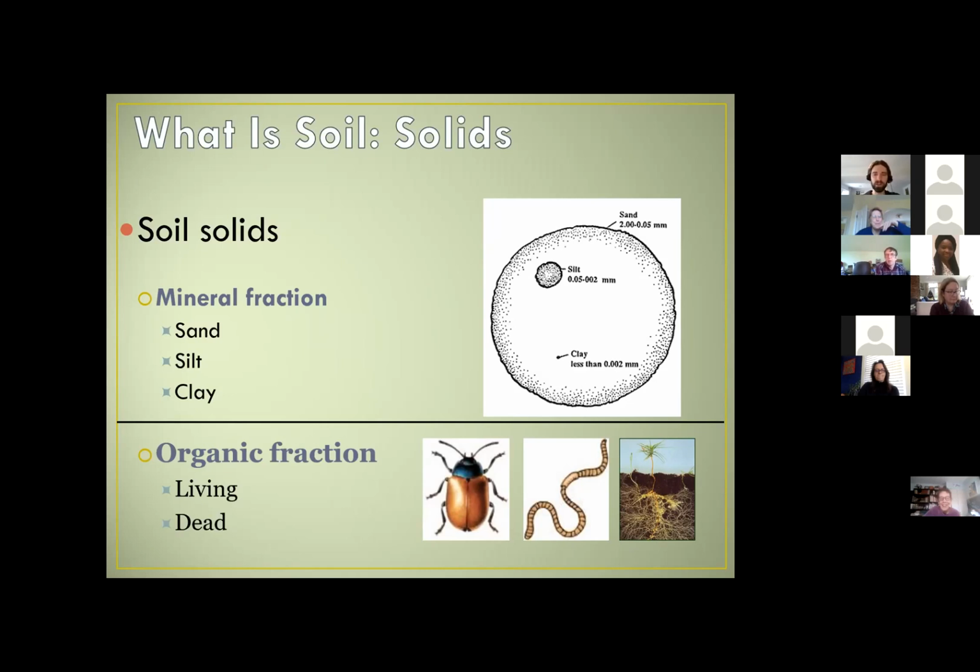I saw another good presentation years ago from a master gardener in Arlington, and she was saying, if you've ever gone to a Washington football game, the stadium is akin to a particle of sand, your car is akin to a particle of silt, and the parking ticket on your windshield is like a particle of clay.